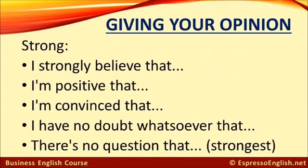Now let's learn some phrases for giving your opinion, with some detail in order to give you some flexibility in the way you express your opinion. These phrases are strong. I strongly believe that... I'm positive that... I'm convinced that... I have no doubt whatsoever that... There's no question that... This last one, there's no question that, is the strongest.